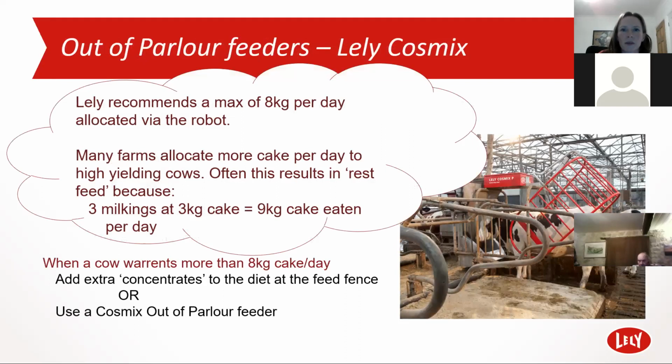And this is another one. So, okay, this is quite common. I don't know about any other areas in the UK particularly, but in the Southwest, we tend to like feeding cake. So, yes, Lely recommends a maximum of 8 kilo cake per day via the robot. A lot of our farms probably come out of a parlour having fed cows at least 10, 12, 15, 16 kilos of cake a day. So yes, okay, fair enough. But the robot is more, yeah, we want to feed 8 kilos maximum.